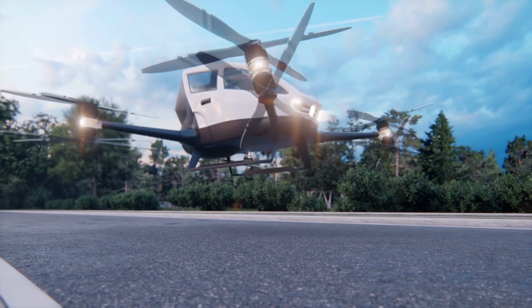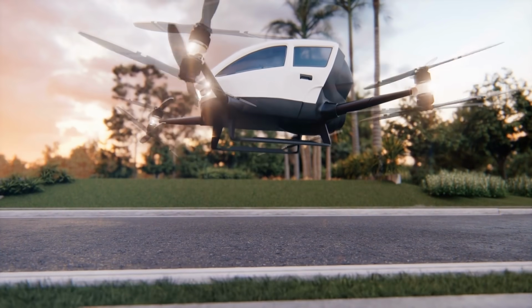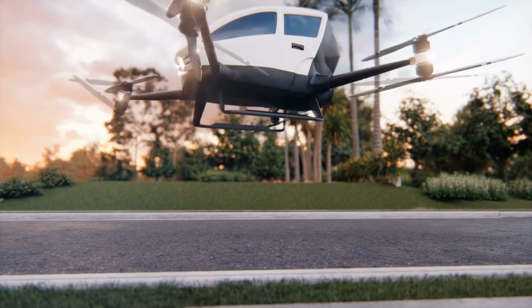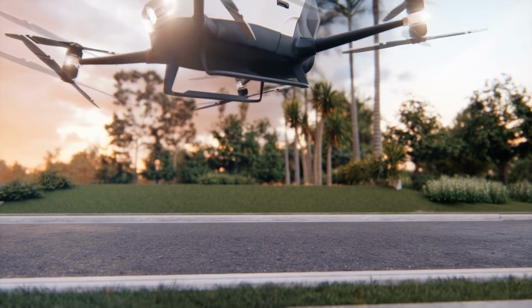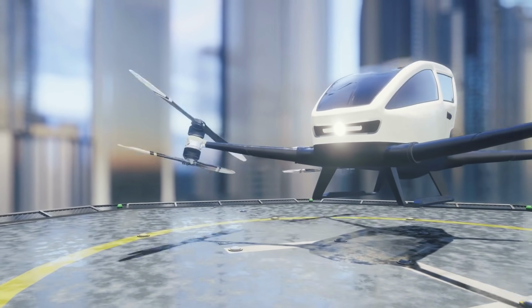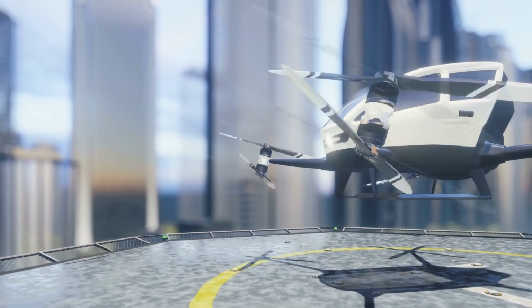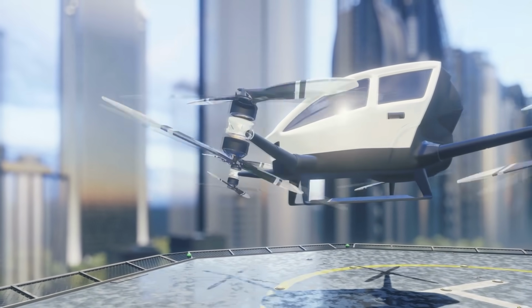What makes the EHang 184 different, though, is its autonomous flight capability. Passengers can put in their destination using a simple touchscreen interface, and the aircraft's advanced navigation and control systems take care of the rest. Where other flying cars will require the driver to be a qualified pilot, this one will mean that anyone can travel in an EHang 184, which will make its form of urban air travel accessible to a much wider range of users.